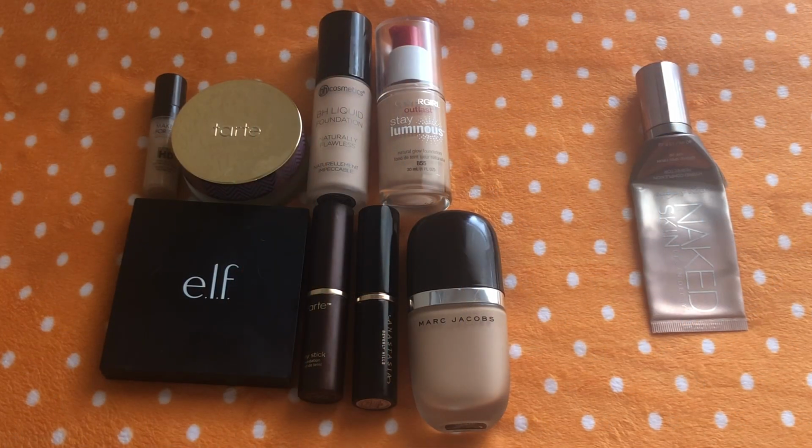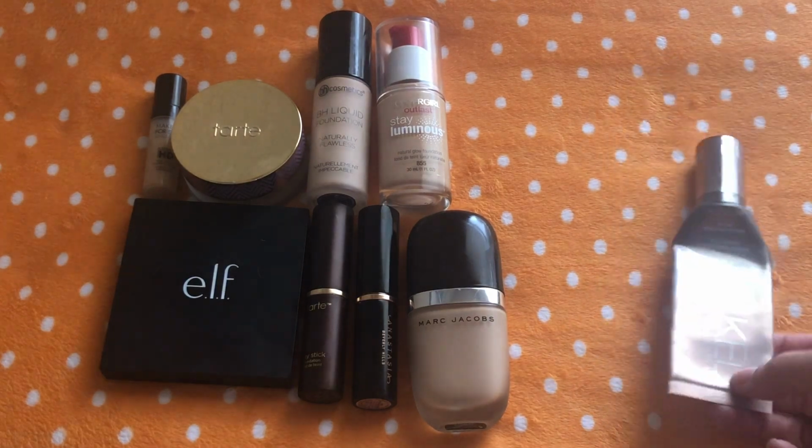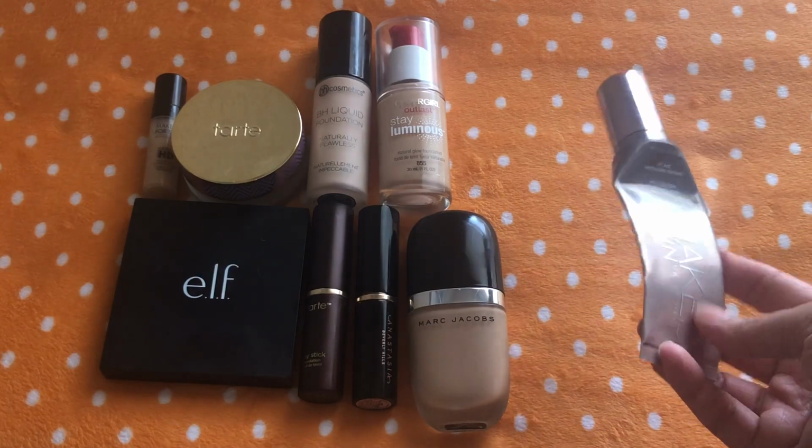For my foundations, I used to have 15, and right now I have, what is it? 12. Sorry, looking at my computer. I have 12, so that means that I have used up 3, almost 4. This one's not quite finished. This was in my most recent project pan, and I haven't really used it since then.